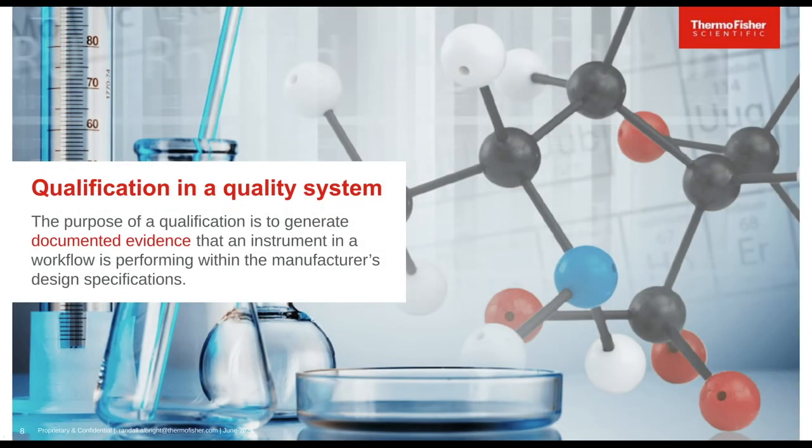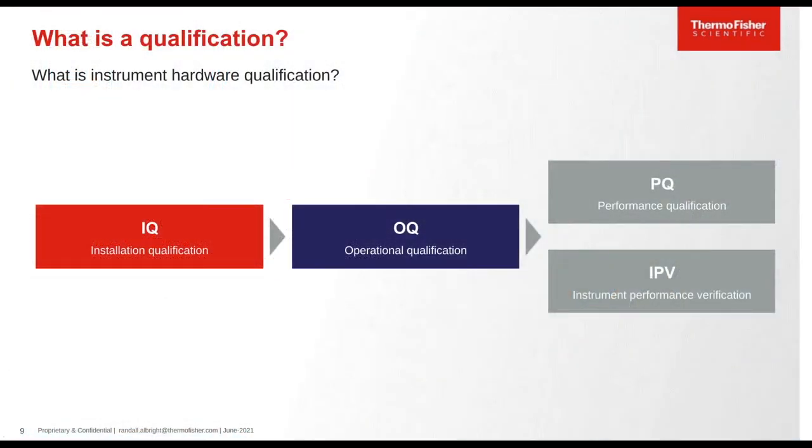The objective of qualification is to produce documented evidence that an instrument in a workflow is performing within the manufacturer's design specification. Again, we want to emphasize the documentation process here. Now that we've established the industry standard origin of the qualification from within regulations and standards for process validation, we can move into what a qualification is.